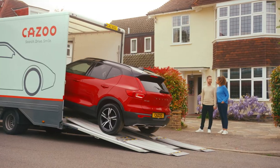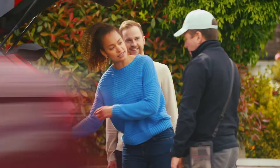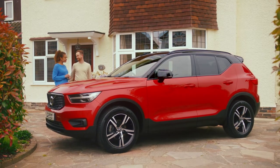When the big day arrives, your handover specialist will introduce you to your car and highlight any imperfections that were flagged in the image gallery. Now that's car buying confidence.